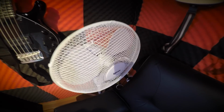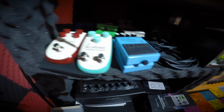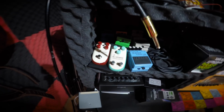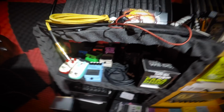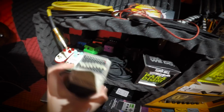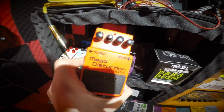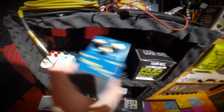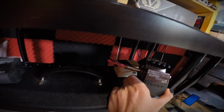A fan. Next up, let's have a look at some of my pedals I've got here. So you can see I have some Danelectro Cash Cow, Big Spender, Spring King, which I used recently in some of my videos. I've got a lot of Boss pedals. Let's have a little look what we've got. Got Super Chorus, got an equalizer, phase shifter, flanger, mega distortion. We've got a blues driver. This is the Super Octave OC3. I think that's a digital delay behind there.